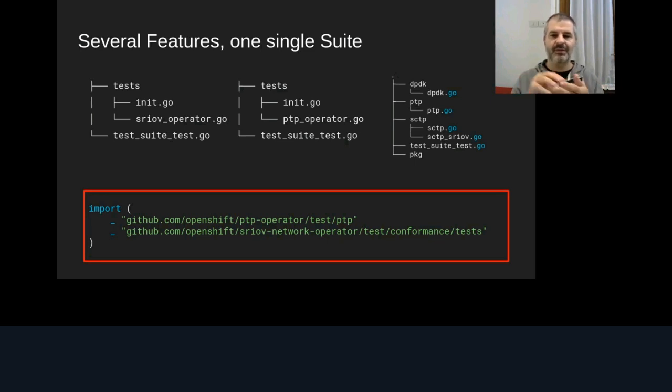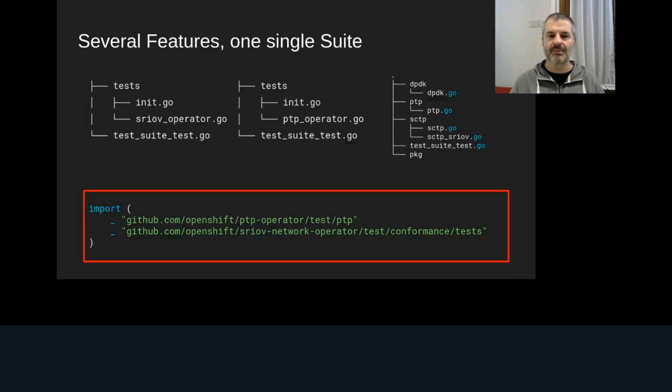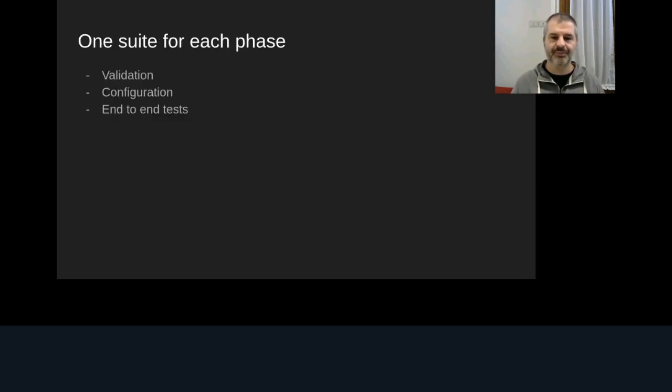So whenever you have a test suite and you import some tests from any path, those tests will be run as if they belong to the test suite. And this is a way that Ginkgo allows you to compose different tests coming from different repositories. This has some advantages. There is a bit of overhead. If you want to fix something in one of those external repos, you have to fix it there, as you would with a library. But the advantage is a more consistent output. You have a single test suite you can filter or skip from. Everything looks better from a user perspective. We have three different test suites.